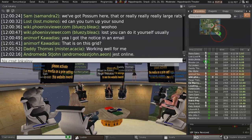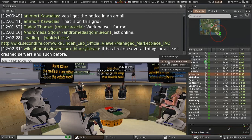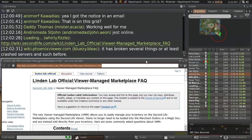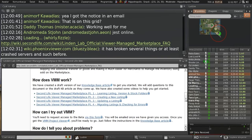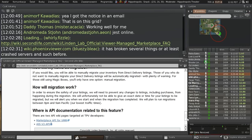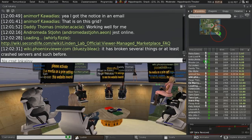We expect the localized versions of things to be out probably in a couple of weeks. And so we're keeping an eye on VMM bugs that come in and would love to hear about any issues that people have seen. We have a couple of edge case crashes that we've been looking at. And so far, those are the main things that we're fixing. Yes, you said it has broken several things and crashed servers and such before. So we're looking at that.